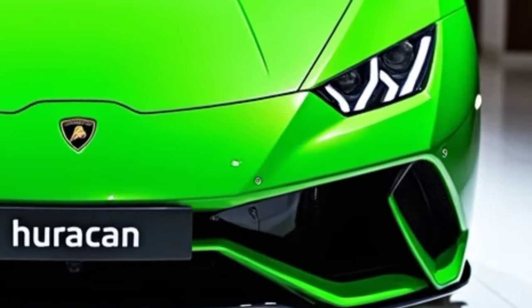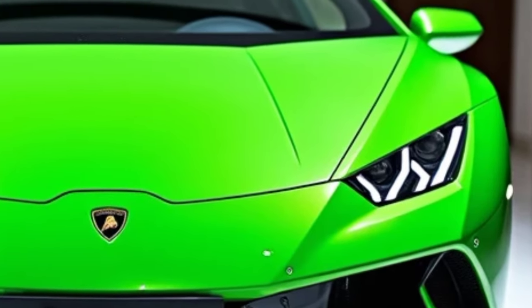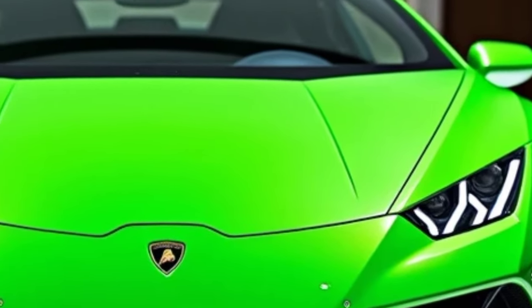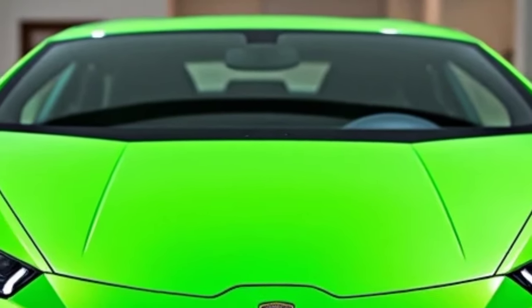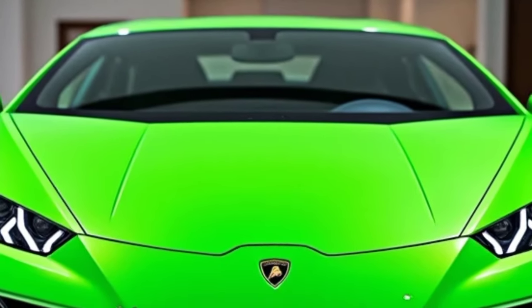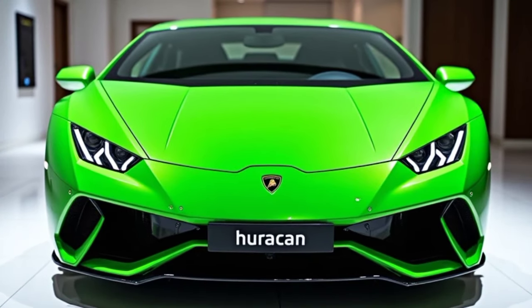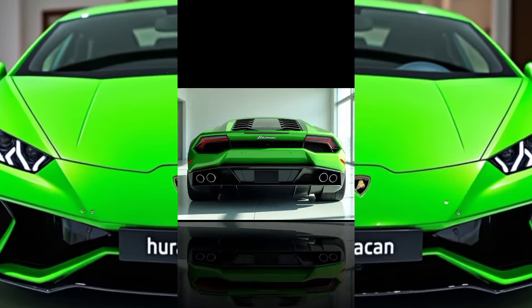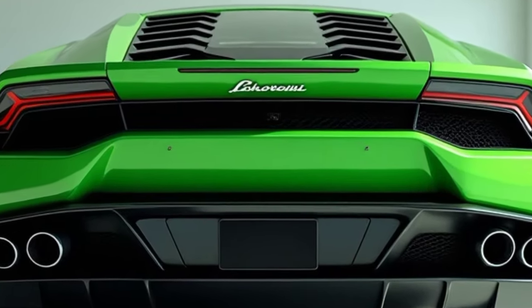At the heart of the Huracán lies a naturally aspirated 5.2-liter V10 engine, a masterpiece of engineering that delivers raw power and an intoxicating exhaust note. The engine produces between 580 and 640 horsepower, depending on the variant, allowing the car to accelerate from 0 to 60 mph in as little as 2.5 seconds.